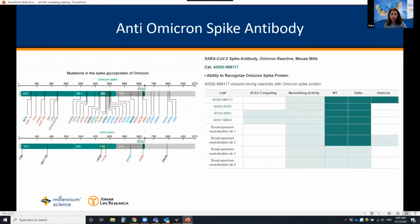Also, I want to touch base on the antibodies against Omicron. As you probably know, the Omicron spike region has more than 30 mutations. That's what makes it concerning, because researchers think that is the cause of the greater transmissibility of this variant. And it's very important to see if these more than 30 mutations allow this variant to escape from neutralizing antibodies. That's very important to know for vaccine development or drug discovery.